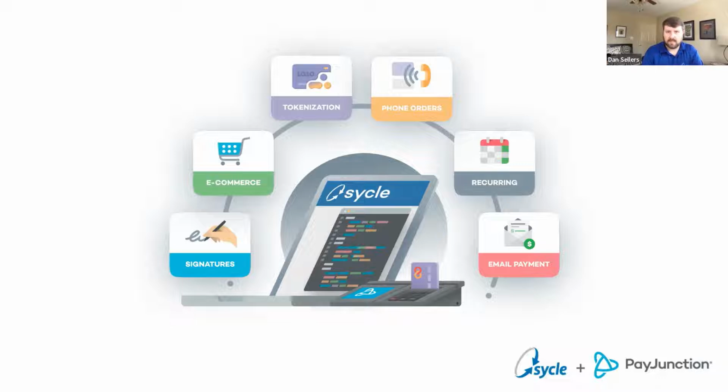Recurring transactions, I'll show that as well in the demo. Essentially, you would set a payment schedule on a card to bill whatever payment schedule you would like. And then last is our newest feature, which we have yet to show in a demo, which is our email payment invoice. Not to be confused with a Sycle invoice, but you can email a payment request to a patient, and then they can pay for that remotely from any computer or smartphone.